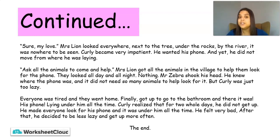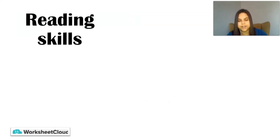So we will get into the morals or lessons of the story in the next lesson. But for now, we are focusing on our reading skills. So I've just read the story aloud, and I hope, grade 3s, that you followed as I read. And now we're going to go on to the next part of this lesson. So we're going to look at reading skills.